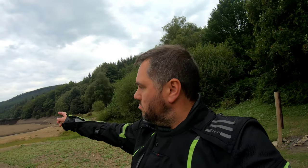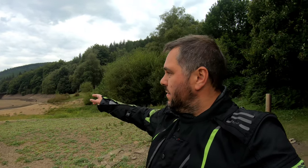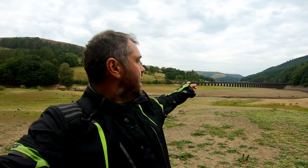So I think it's the worst one for quite some time. And I've just ridden down the front, round Ladybower, from Snake Pass, down the side here. And I don't think I've ever been here when it's been this low. So it's famous for the lost villagers, Ashopton, Derwent. Derwent's just behind us, the other side of that pipeline there. Some of the remains become visible when we do have these low water spells.